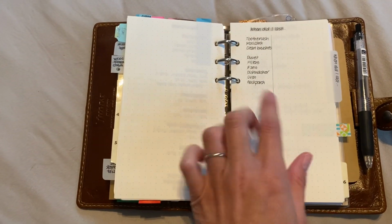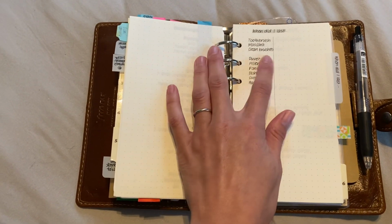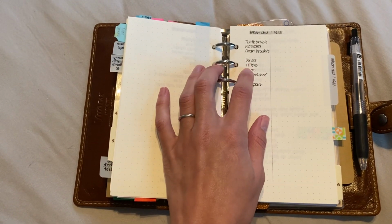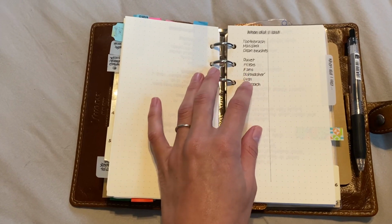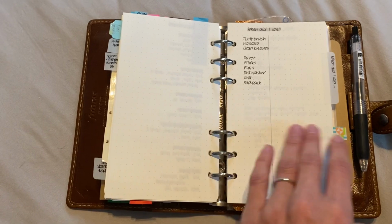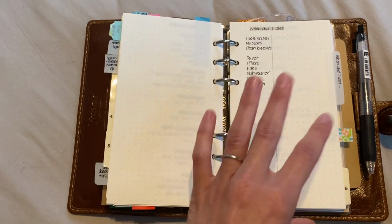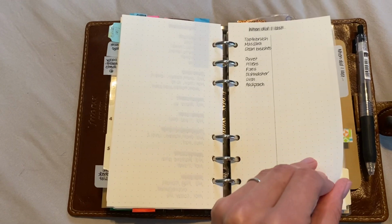And oh, I just added this one. So when did I last change out my toothbrush, mascara, clean my makeup brushes, wash the duvet, change the air filters, and so on. I will probably add to this list because there are still a few projects that need to be done, maybe yearly or twice a year.